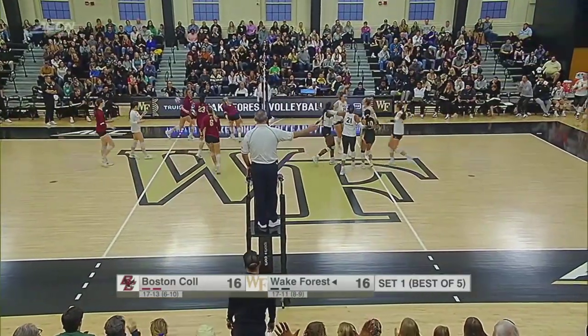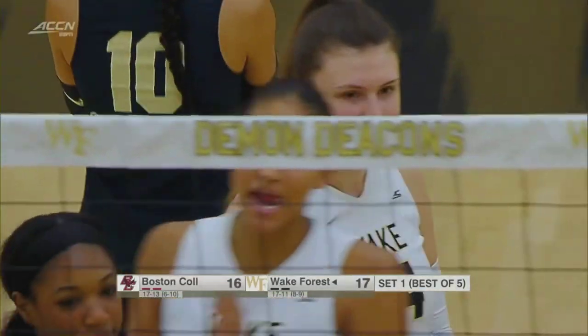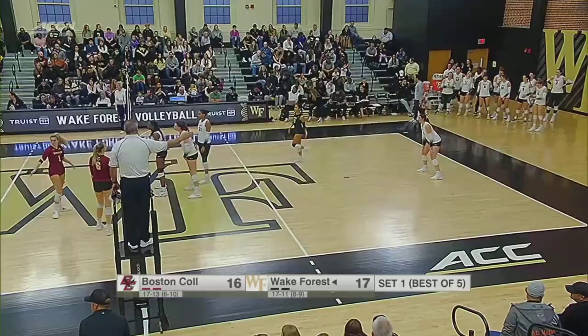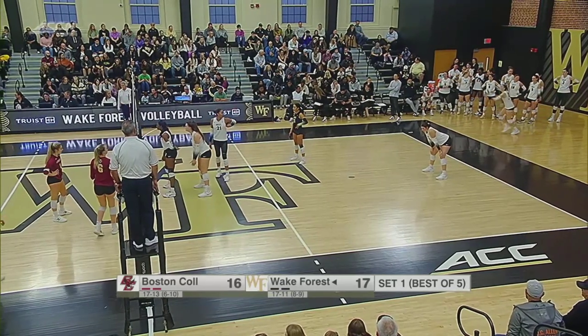Overpass dumped down inbounds. Looks like that was a productive timeout for Wake Forest, coming out really hot here. They're in rotation one, so they have three hitters in the front, all of which are hitting pretty efficiently, aside from a few blocks on Slater.